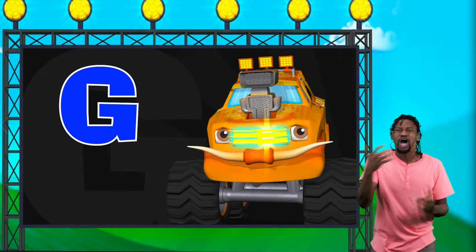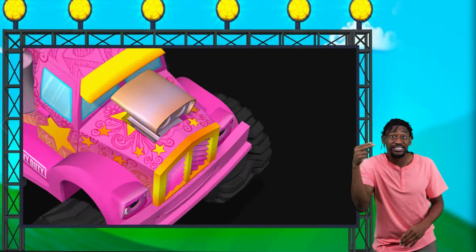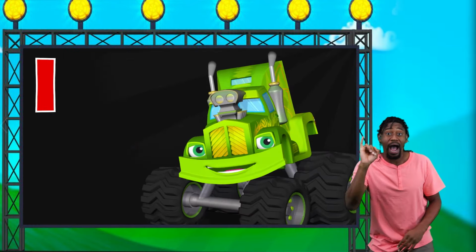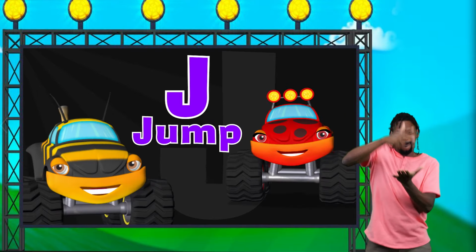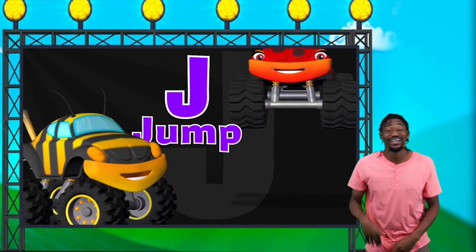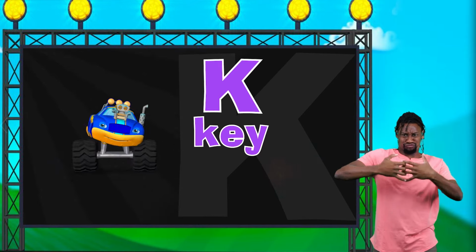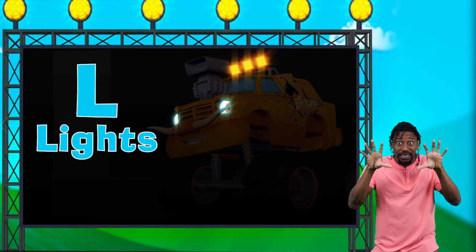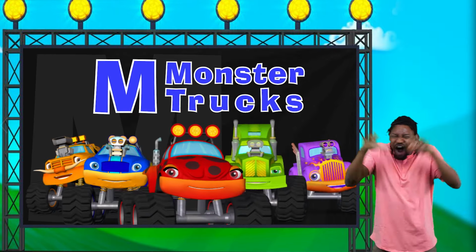G is for grill. It lets cool air in. H is for hood. It covers the engine. I is for ignition. It helps turn the truck on. J is for jump. Let's jump! Come on! K is for key. It turns the ignition. L is for lights, to help with night vision. M is for monster. Monster trucks! All right!